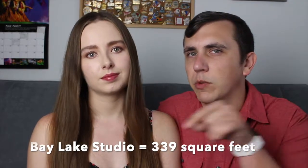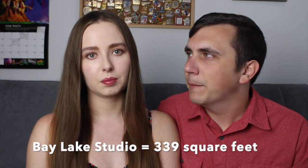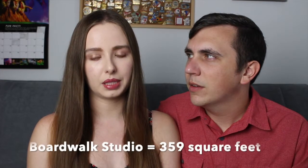Yeah, because we've stayed at, studio-wise, Bay Lake Tower and Animal Kingdom Lodge, Jambo House, and Boardwalk. Mm-hmm. And of the three, this one felt cramped. I think square footage-wise might be bigger than Boardwalk still, but they're probably very close. I'll put the numbers below if I can find them online. But Boardwalk felt bigger, though.